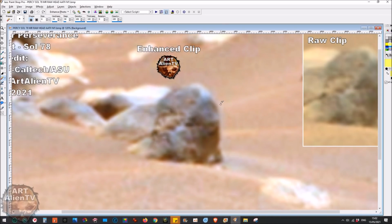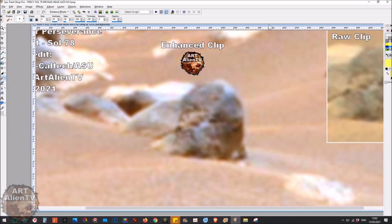Not that close. Let's go back a bit. There we are. Go too close, it just blurs. You've got an eye here, another eye here, nose here, with flared nostrils, and the contorted lip. Contorted lips are a sign of mummification, where the flesh has dried out and become dehydrated and desiccated.